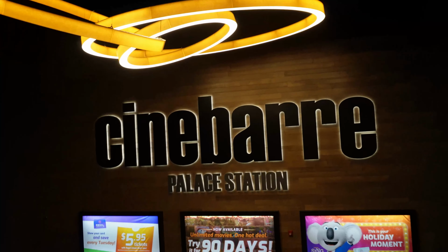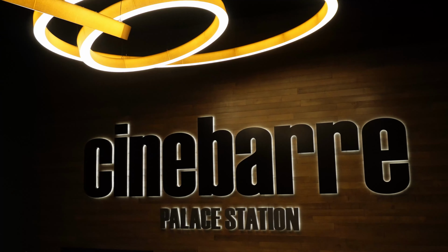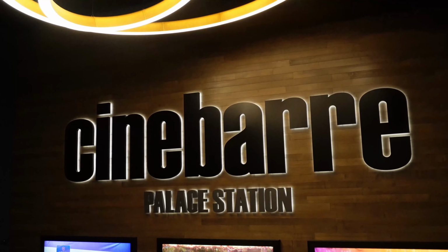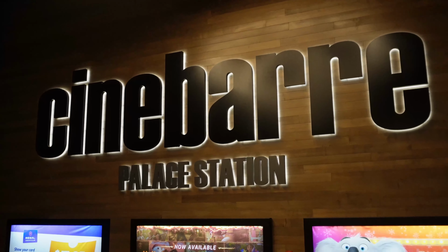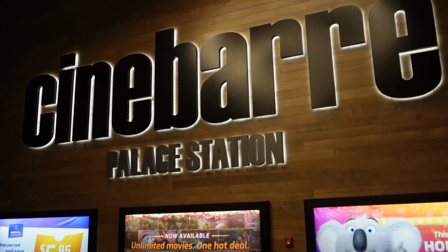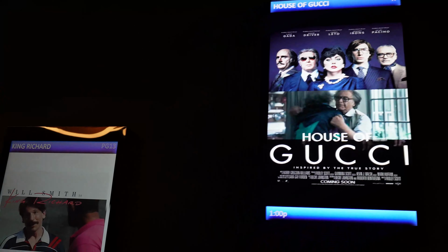Regal Cinebar is located on the second story of the Palace Station, and it's kind of in its own little individualized area. Once you get up there and you turn the corner, you'll see there's a nice little eating area too, so there's kind of like a restaurant slash lounge area that's up there too, where you can enjoy some food and beverage before watching your movies.